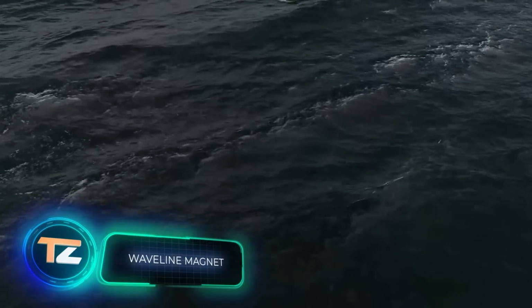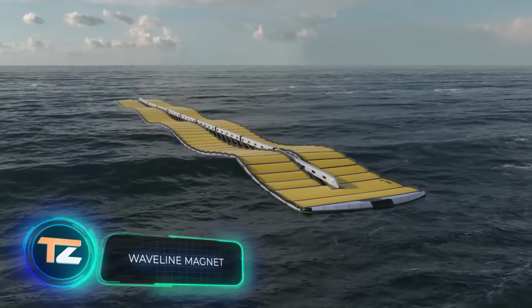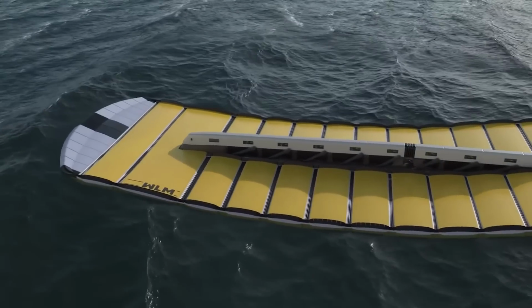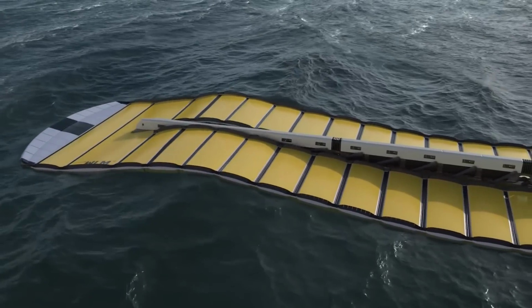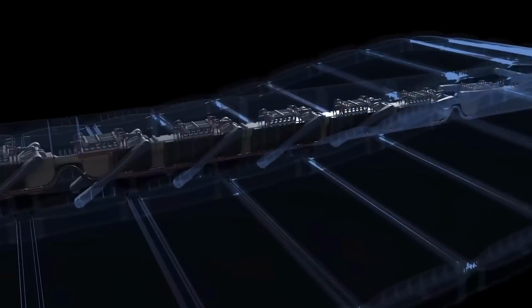What do you think this structure, which looks like the spine of a giant Decepticon, does? The answer may surprise you. It is a project of the Cypriot company Seawave Energy Limited, which generates electricity using waves.